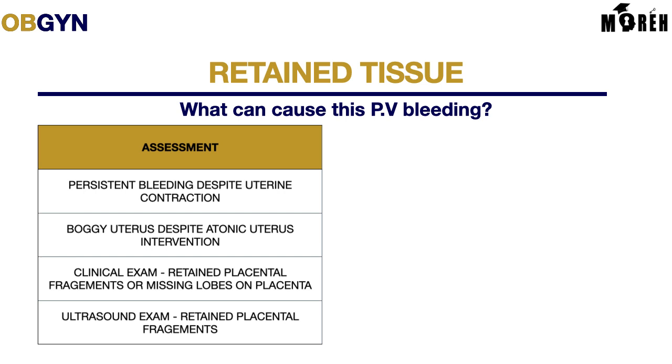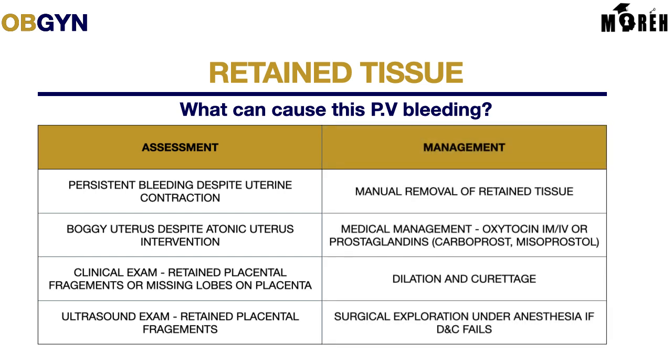We'll be able to pick up that on ultrasound scan. So if we diagnose that the cause of this PPH is retained tissue, how do we manage our patient? So how you manage your patient is, one, we do manual removal of the retained products. Okay, so manually with your hands, you go in and you declot and remove any retained products, any retained tissues.